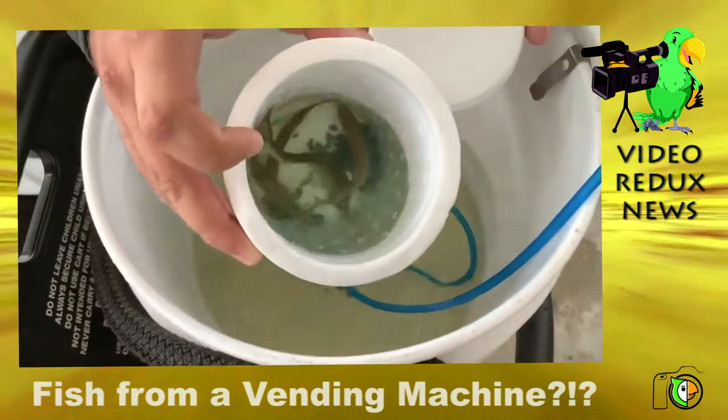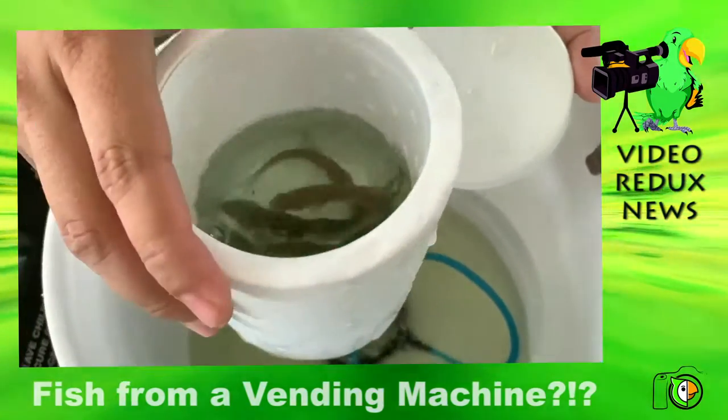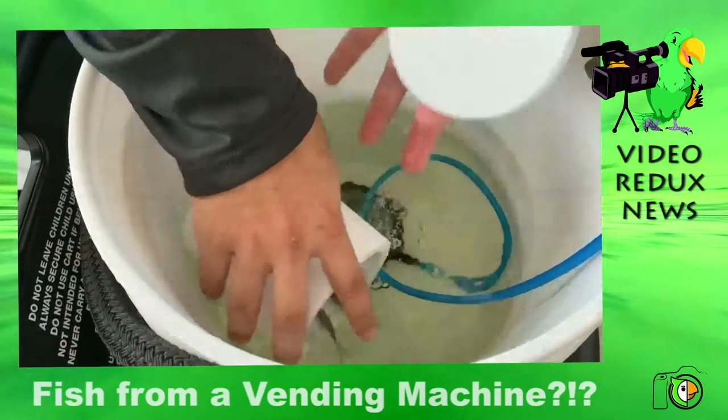So we have 4 shiners. Can you guys see that? Yeah. 4 good shiners. So the water is really cold. So we're just gonna let them be right here. Oh!